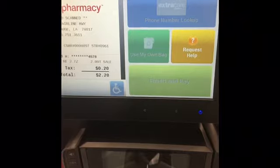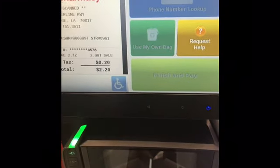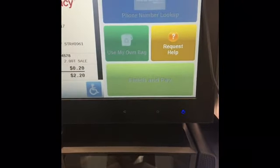Place your item in the bagging area. Please wait to scan all coupons until after touching finish and pay. Girl, her attitude, something. Wait, it's going to follow directions. Okay, I'm ready to pay.